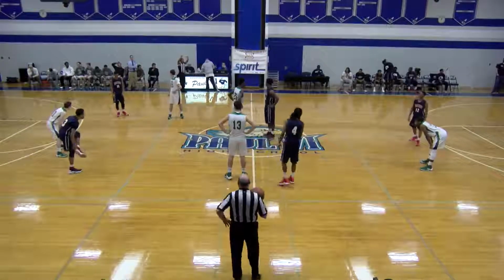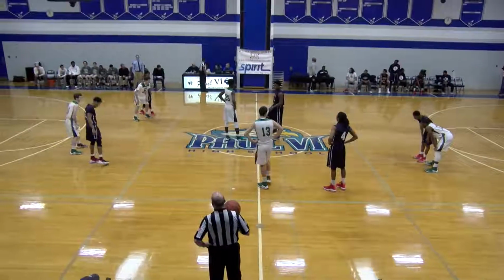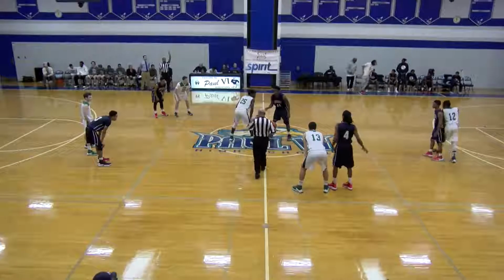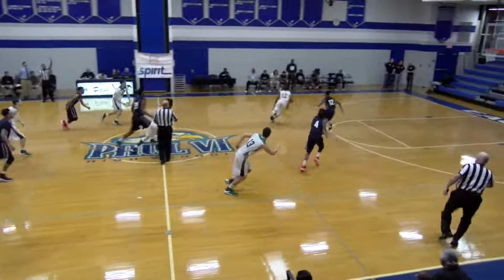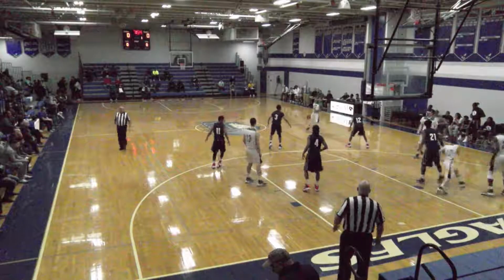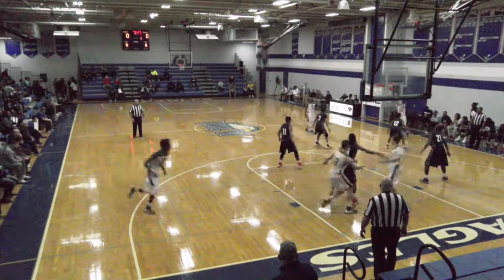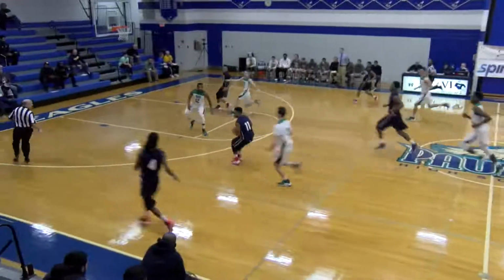All right, ready to tip off. I'm Terry Collins along with Robert Page for our third game of the Paul Six 2017 Winter Classic. So far, Rob, we've had some good games, seen some talented players today. Yes, we have. As Camden Catholic controls the tip. Already, we have a turnover, a steal by Willingboro.